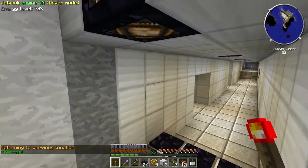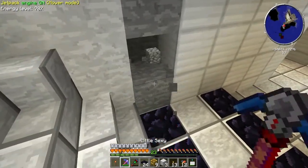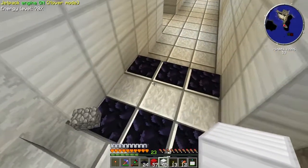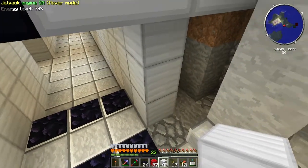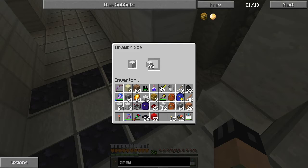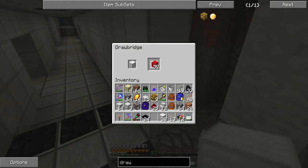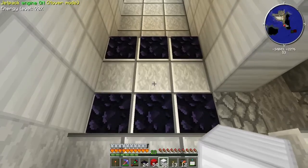So I think what I want to do is use iron, but I want to highlight it with something, because I don't want it to look like a full iron wall, because then the only indication that there's a door is the pressure plates. So what I think I'm going to do is use iron in the bottom, 1, 2, 3, 4. Going to use iron in the top, and then I think I'm going to use red glass in the middle, and that should make it look good.